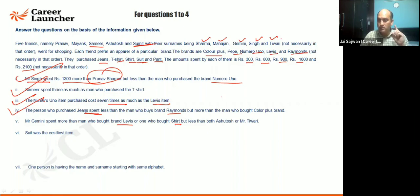Gemini spent more than the man who buys brand Levi's, or one who bought shirt. So there are two people. One is buying Levi's and second is buying shirt, but less than Ashutosh or Mr. Tiwari. Fine. I hope it is clear. That is what is given here. Further, suit was the costliest item. So let's come to this one.